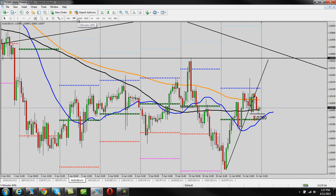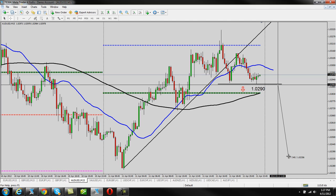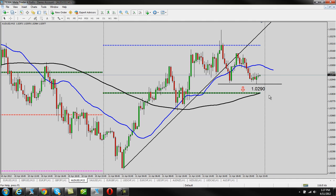If it does not break above that 103.50, then I'm going to be watching for this 102.90 here. You can see this is a very nice little double bottom tested level. We've already broken this trend line right here, but it's continuing to have trouble getting lower. So if we get a nice break of 102.90, I'll be looking to take this thing down, hopefully into those lows. We've got about 50 or 60 pips to work with there.